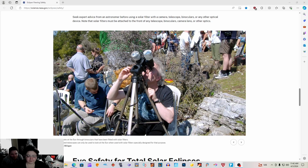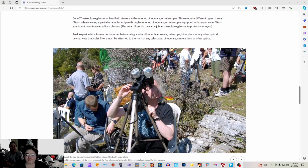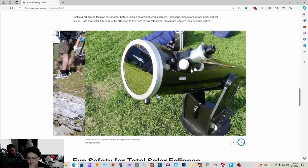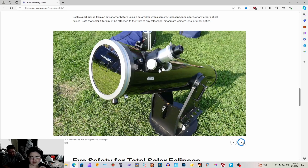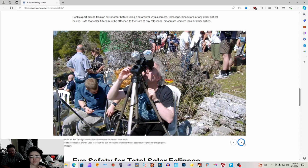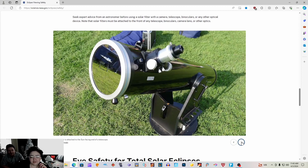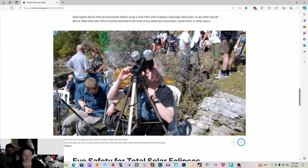Oh, here we go. A woman looks at the sun through binoculars that have been fitted with solar filters. Looks like two pieces of aluminum cut off. It does, don't it? Wait, there's more. Describe this one, baby. A solar filter is attached to the sun-facing end of a telescope. Awesome. Looks cool. Oh, it's only those two images, isn't it? That's a big telescope. Probably a $500 to $1,000 one, I'd say.